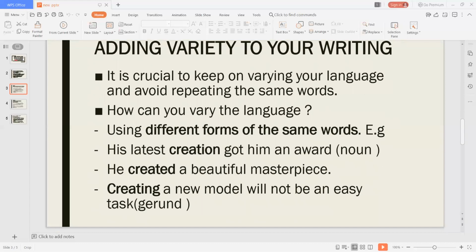Here, you use the verb and you add the ing. So you use create, and then you add ing. The verb plus ing is known as the gerund, and it's a perfect way for adding variation to your writing. So creating a new model will not be an easy task.